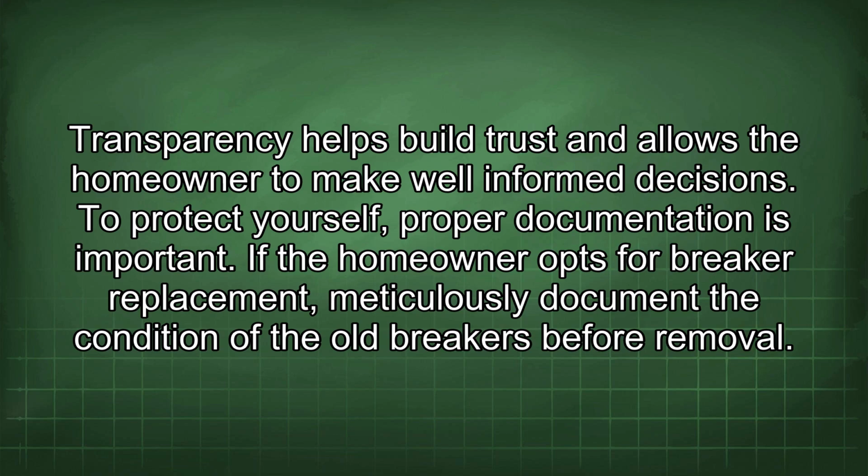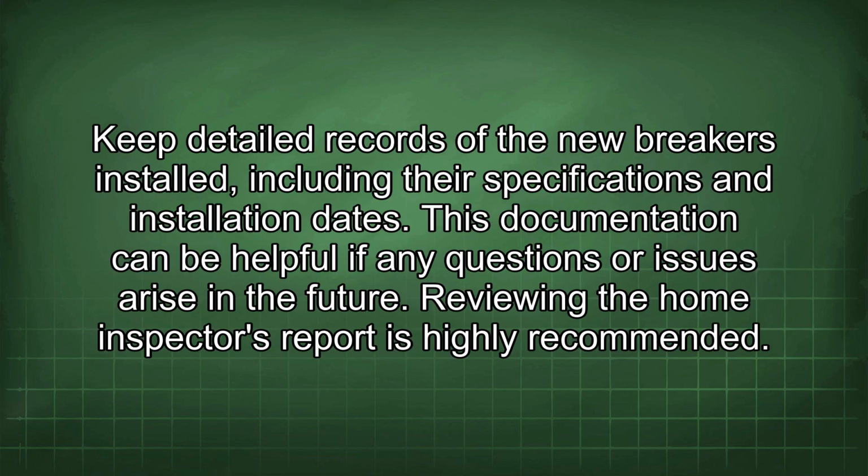If the homeowner opts for breaker replacement, meticulously document the condition of the old breakers before removal. Keep detailed records of the new breakers installed, including their specifications and installation dates. This documentation can be helpful if any questions or issues arise in the future.